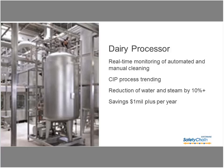I mentioned earlier about this world that we're getting to. One of the very common things that we're seeing our customers use our system for is to capture data from PLCs, from circuits. We hear a lot of our customers talking about sustainability initiatives. They have clean-in-place programs, water usage programs, electricity usage programs. Specifically in this dairy processor, they had an initiative to reduce water and steam by 10%. And by doing that, there was some major money to be saved.